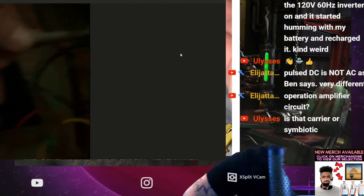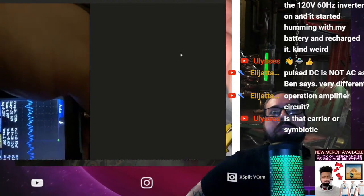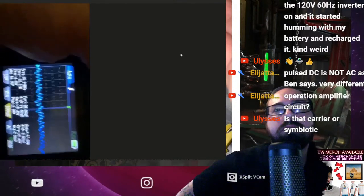Oh, and it fell off. See? Look at that. As soon as it fell off, you see it shrunk. Look how the waveform changes. It gets smaller. So let's put it back on.